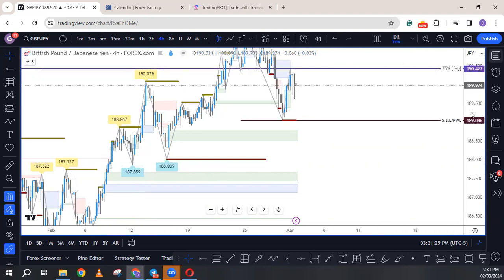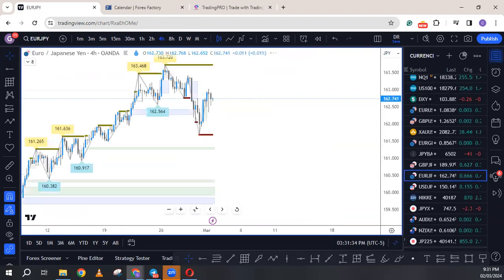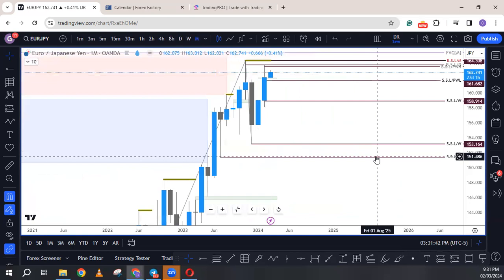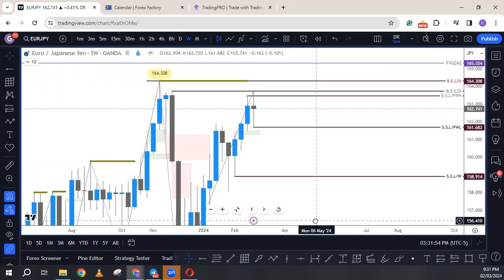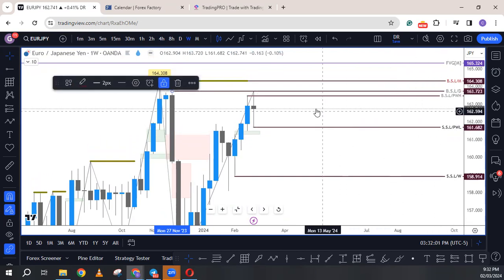So the next, but not the least, is the euro yen. The euro yen, let's go to the higher time frame. Start from the monthly. Well, this pair has the possibility to still move higher going into this new month. Let's go to the daily, but not much on the daily. It's still being capped by this high. That's 163.70. You see, we have what looks like equal highs there.